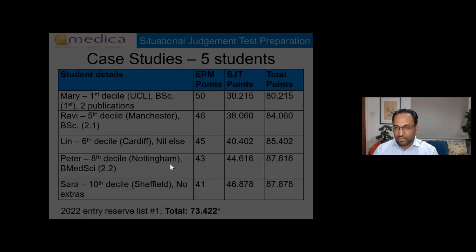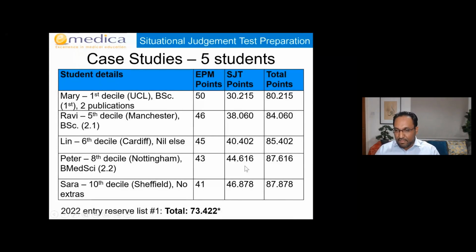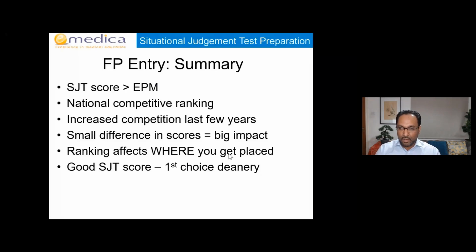If we go back to these candidates, you can see the difference between this score and this score, or the 40.402 and someone that gets, say, 40.602, might be one part of one question, not even one whole question. One part of one question could make a difference. So a whole question could be several hundred places in the national ranking. It could be the difference between getting your first choice and your second or third choice, okay, or getting your 8th choice and one of your low ones, or getting your last choice and being in the reserve list. So how well you do in your rank, really, it's about where you get placed. So if we can help you get a good SJT score, then hopefully you can get your first choice deanery. That's what ultimately we want.